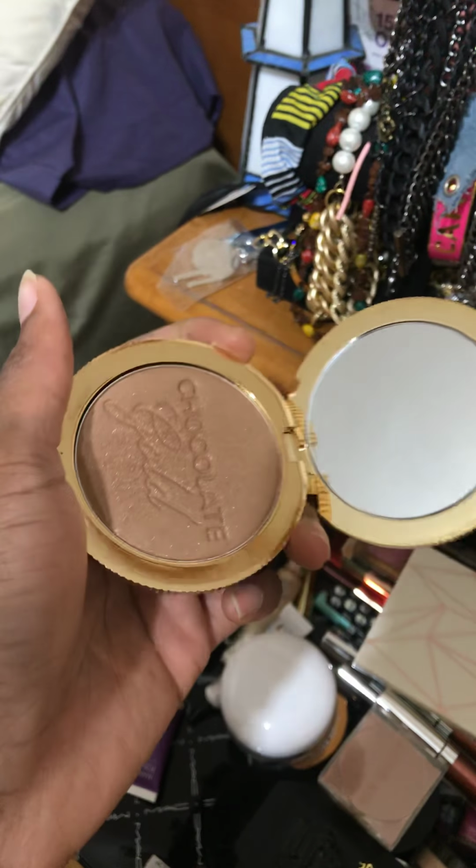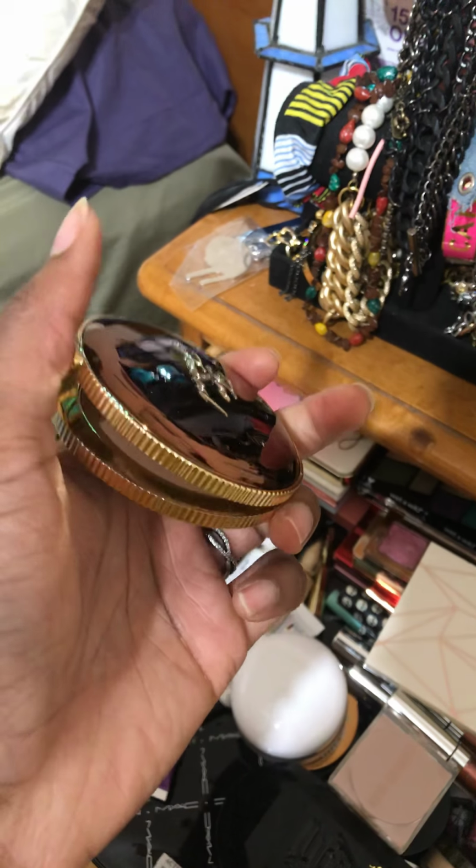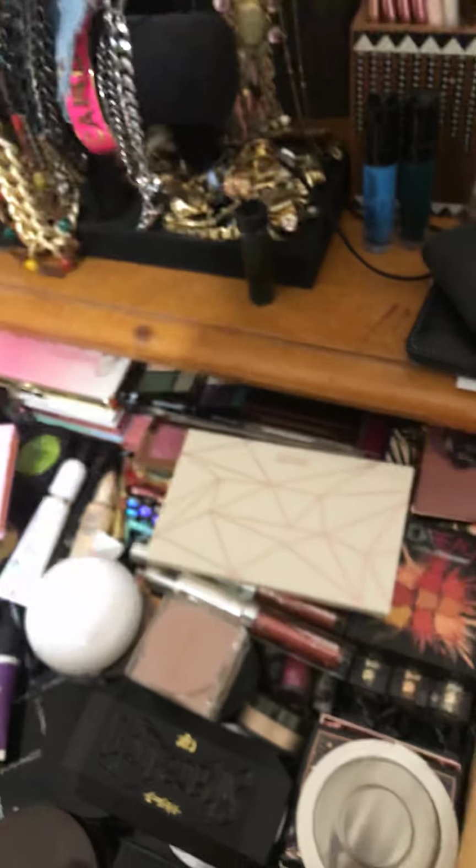But yeah, it looks nice and it's okay. I just don't ever really use it. So I'm going to go ahead and get rid of it. Put it in the get rid of pile.